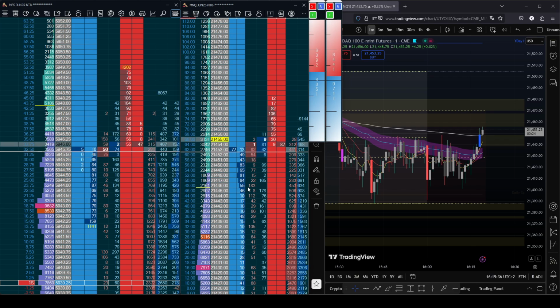But I do believe this will go up since they've moved up so aggressively to the upside. They'll probably continue to go up even higher. I'm just going to trail my TP and happy days.